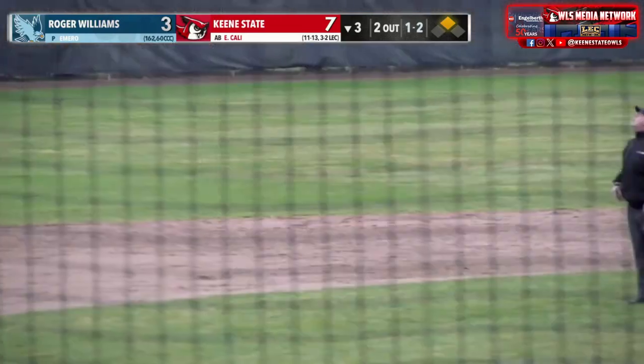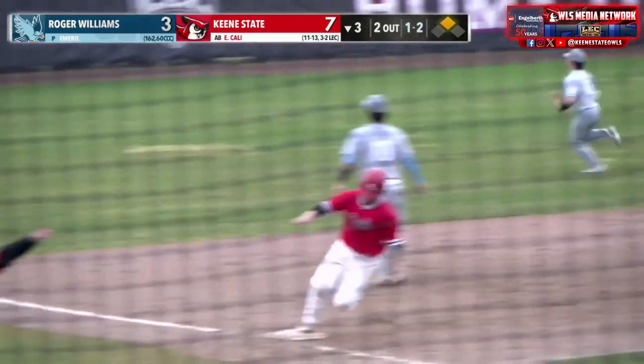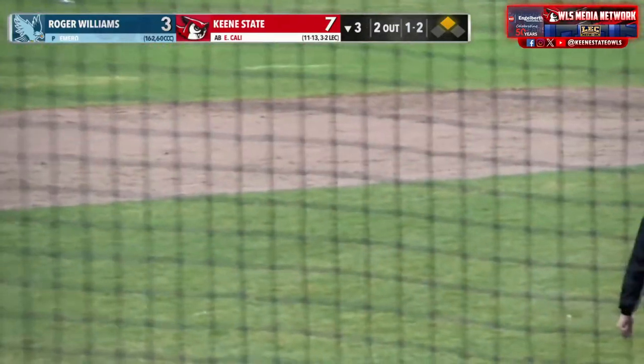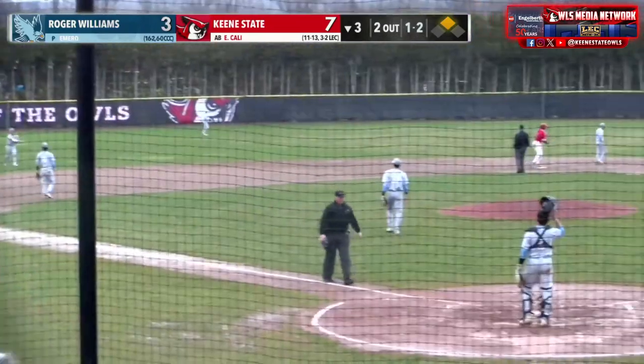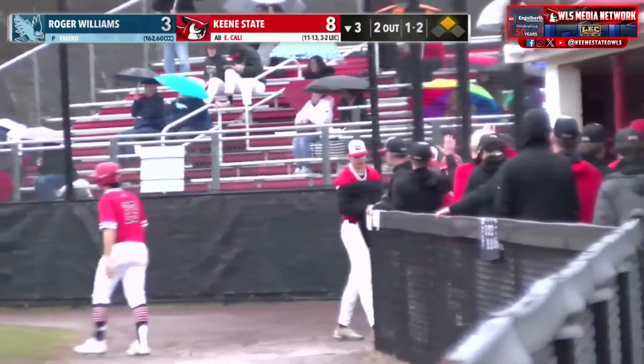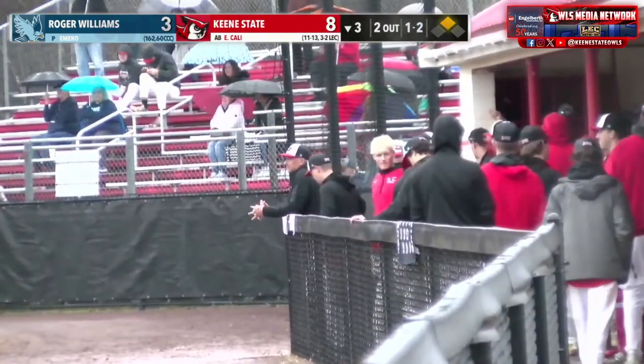Great hit to the left. It hits the ground. There we go. Rhino safe at home. Put the Owls up 8-3 at the bottom of the third. Callie is safe at second. That left fielder is pushing it out there. Just could not get a hand on it.